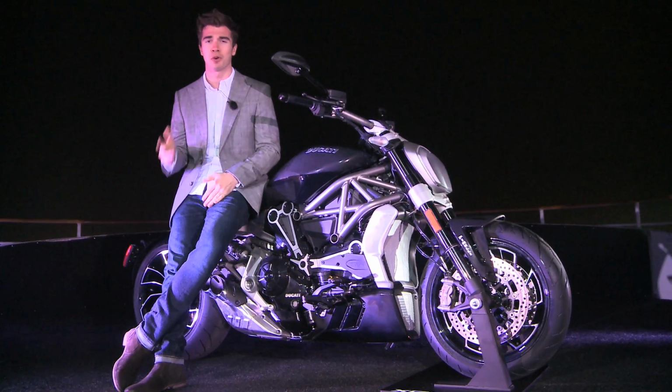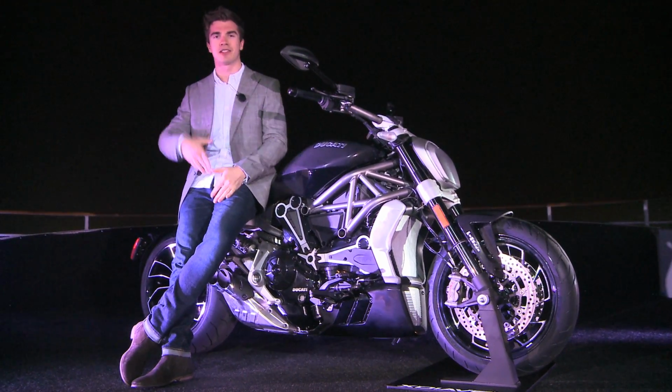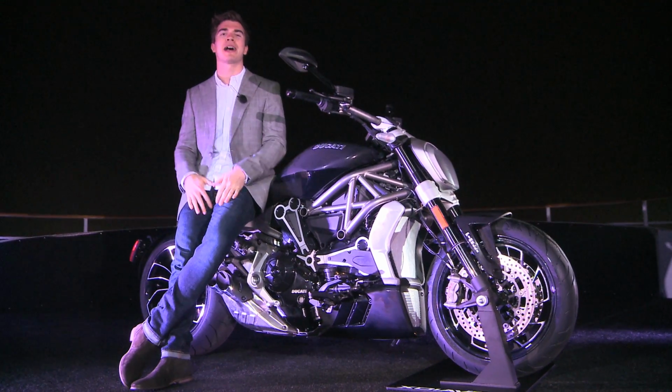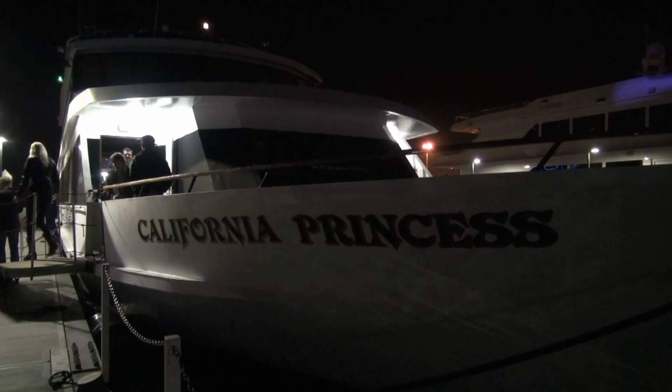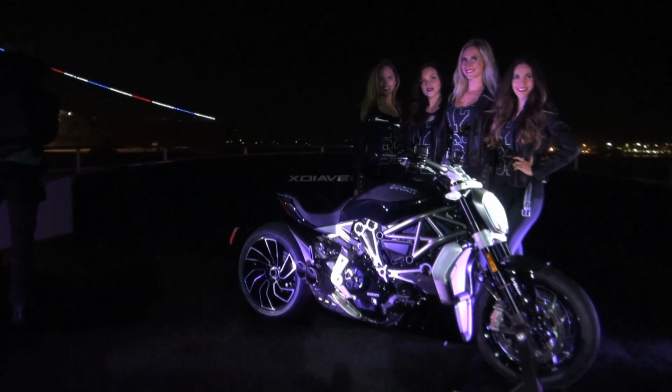Usually on a launch, it's all about the bike. So we're out on the track or we're out on the road, full leathers, helmet hair, the whole shebang. But tonight, we're on a private yacht in San Diego for the launch of this, the Ducati XDiavel.